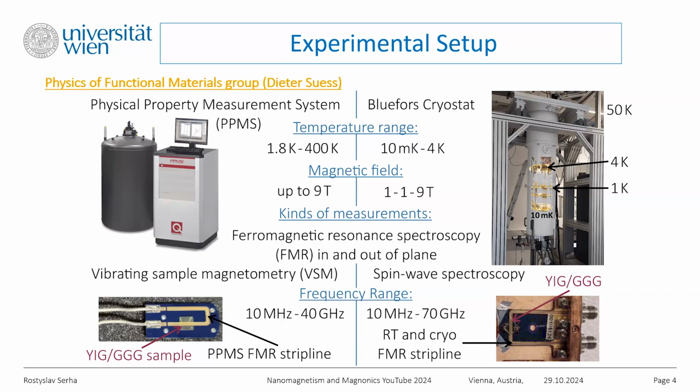Another important system is the Bluefors dilution refrigerator. This cryostat allows us to cool samples down to 10 millikelvin. It is equipped with a superconducting vector magnet, enabling us to apply bias fields in any direction. And with this sophisticated setup, we are now capable of conducting FMR measurements and propagating spin-wave spectroscopy at ultra-low temperatures, even up to 70 GHz.